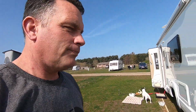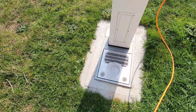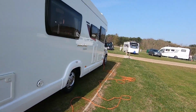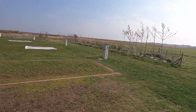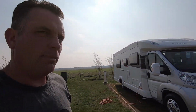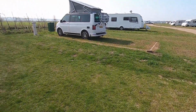The pitches are fully serviced, as you can see. Those you want to put your waste pipe down there, straight in. So the pitch sizes are pretty big actually. Probably about 10 metres long by about 6 metres wide, a big old pitch.